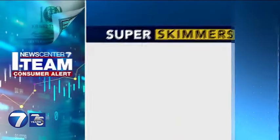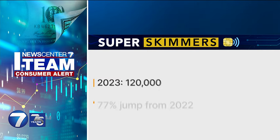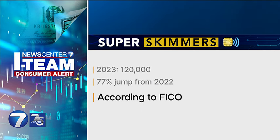And News Center 7 looked into the numbers and why it's so important to know about skimmers. In the first half of 2023, crooks skimmed almost 120,000 cards. That was a 77% jump from the first half of 2022. This information came from the most recent data from software company FICO.